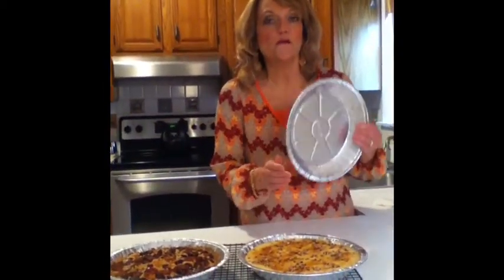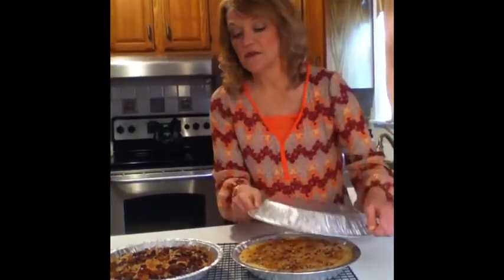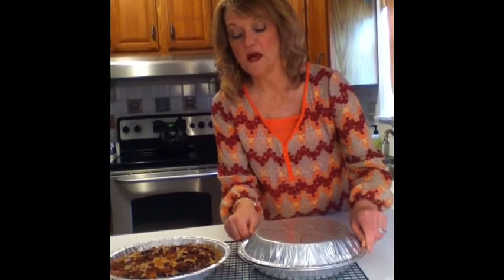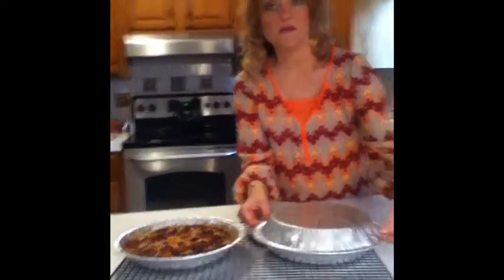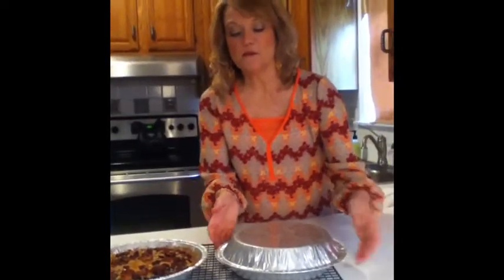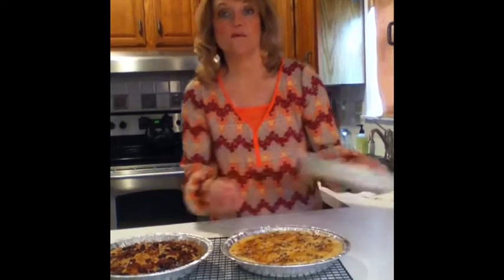A quick storage tip for you. You can cover them with another 10-inch pie plate. Just invert it, place it on the top of each pie. You can wrap the whole thing in foil or just tape it down to keep the lid on. This will help to protect it from damage in the refrigerator, and especially if you need to transport them.